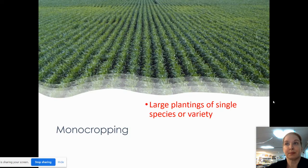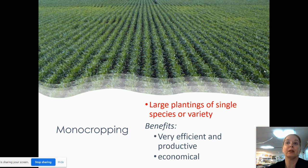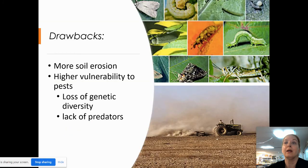Then we have monocropping. Mono, 1: large planting of a single species or variety. This is what you see here in Indiana. When you go past the farms, you see corn, or you see soy, or you see corn, or you see soy. That's about all you're going to see here in Indiana. Benefits: very efficient and productive. It's very economical. It's very cheap to just plant one thing a whole lot of times and treat it with all the same stuff because it's all the same thing. However, there's a lot more soil erosion because you're not having different things working. Higher vulnerability to pests. There's loss of genetic diversity and a lack of predators of the things that are eating the plants. So a lot of drawbacks to this. Think about your average backyard garden that maybe has 5, 10, 15 different kinds of plants. That's much better for everything than monocropping.